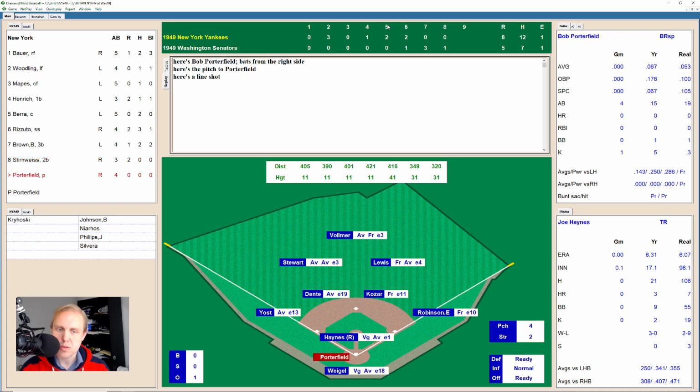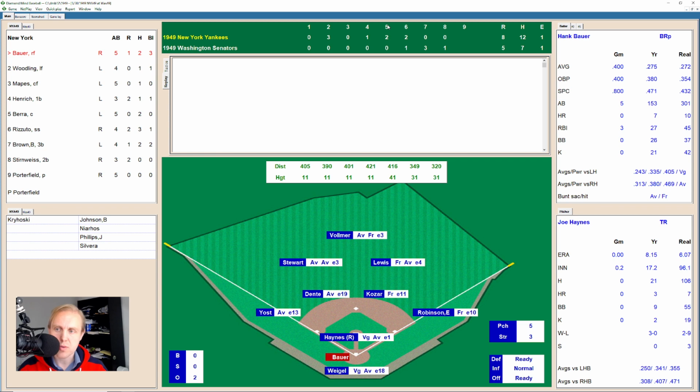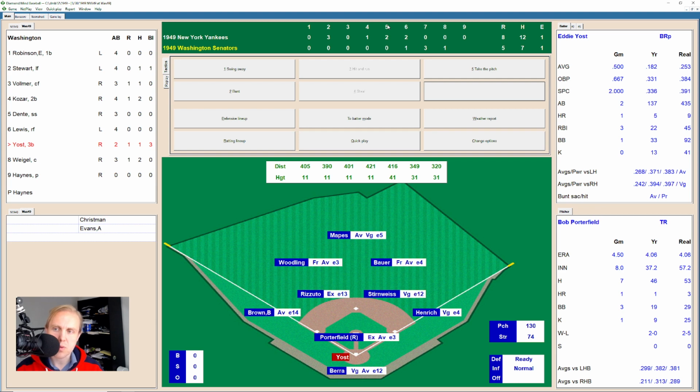Here now is Porterfield. So Sternweis still no hits. Fly ball by Porterfield, over to center field for the second out. Here now is Hank Bauer. Ground ball right side, and it's Haynes, the pitcher, who has that. Throws over to Robinson for the out. And here we go. Bottom of the ninth inning.